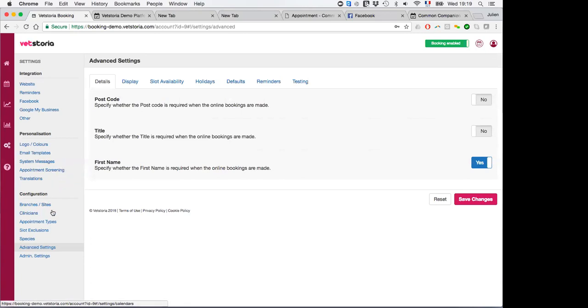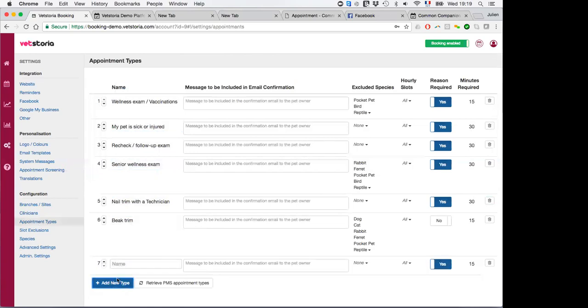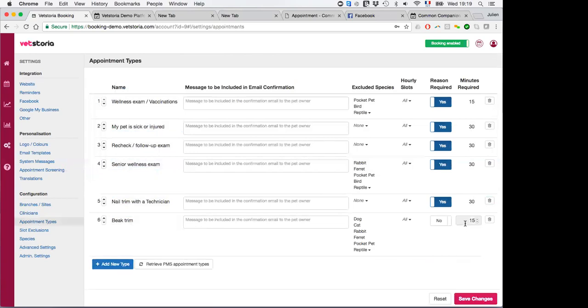And so, just to get back to the question you just asked, Matt, this is the appointment types section. I go here, and this is the list of the appointment types that are available. I can add as many as I like. I can delete them as well. I can allocate a specific duration. I can put a specific message to be included in the email confirmation. So, let's say for senior wellness exam, I can ask the clients to make sure the pet is on an empty stomach so that we can do a blood test. We can exclude species so that the appointment type would apply to, if necessary, one species only, and a few other bits and pieces. It's a very rich platform. We've got over 80 different customization items.